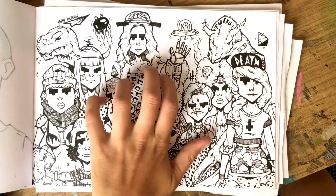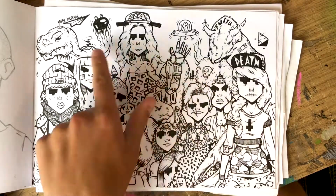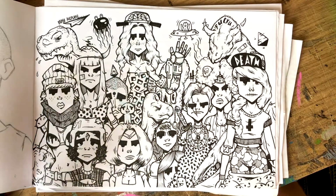This is interesting. This is kind of an old sketchbook anyway. It's a few years old, but when I was younger, like 16, 17 or whatever, I used to only draw people with these eyes and eyebrows, like giant black eyebrows and eyes. I don't know why.